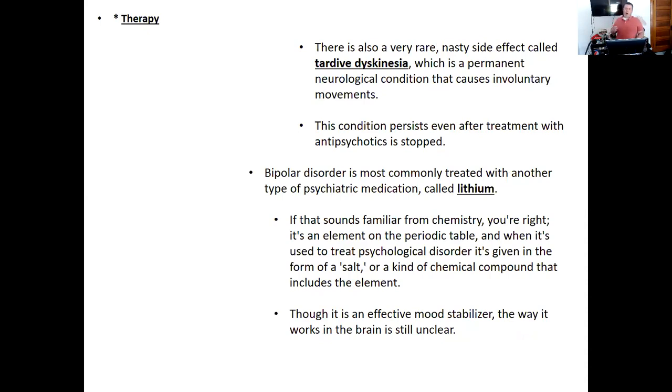Bipolar disorder is most commonly treated with another type of psychiatric medication called lithium. And if that sounds familiar from chemistry, you're right. It's an element on the periodic table. When it's used to treat psychological disorders, it's given in the form of a salt, a kind of chemical compound that includes the element. It's also the element you'll find in many of the rechargeable batteries in today's electronics.